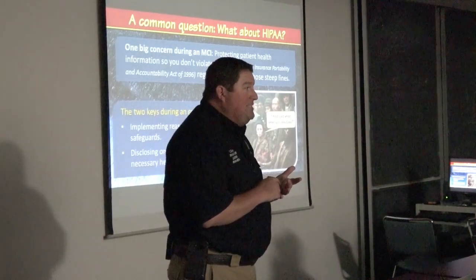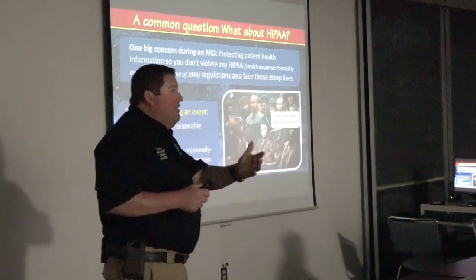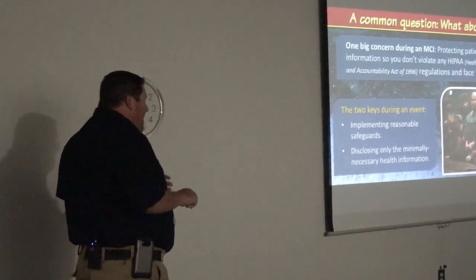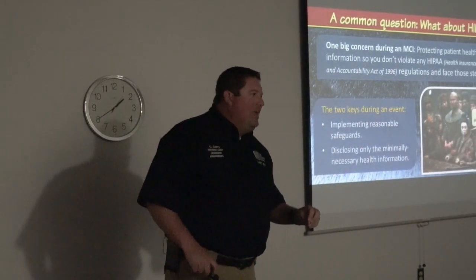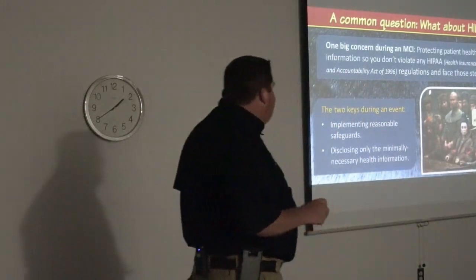Are you on any medicines that cause you to bleed? Simple things like that. That's something I can be very quiet and discreet about. Disclose only the minimum amount of healthcare information that is absolutely needed at that time. I can get the rest of it when I get in to the room with that patient in private.